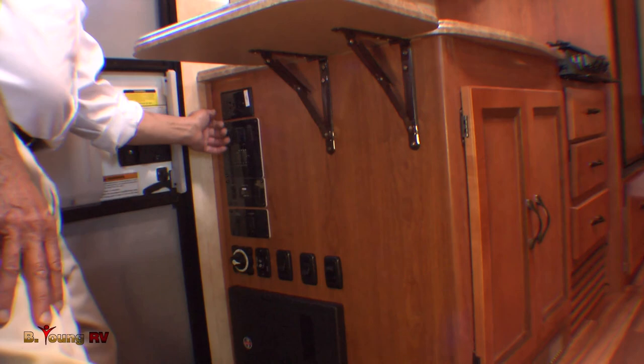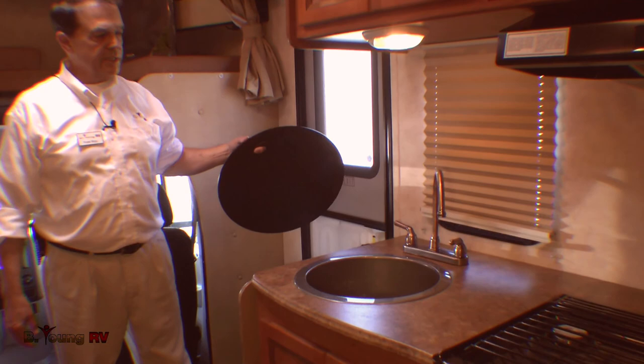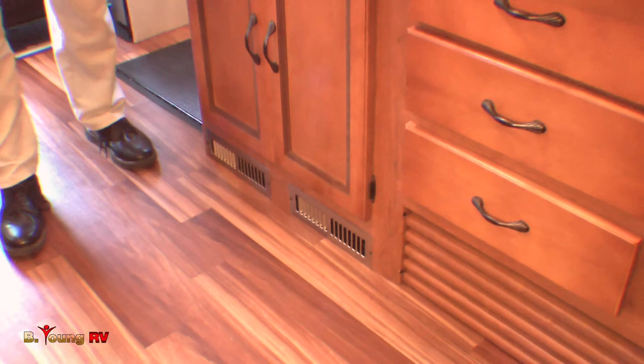Besides that, we have this nice extra extension here on the kitchen. Now you'll notice we've got a nice deep round sink here with a cover. Tall faucet, easy to get into. By the way, these are heat ducts here. We don't have ducts in the floor here, so if you got a cat, a dog, or grandkids or something, or somebody's a little messy in the kitchen, which does not go in the ducts. This is a solid vacuum bonded floor. I love this part of it.